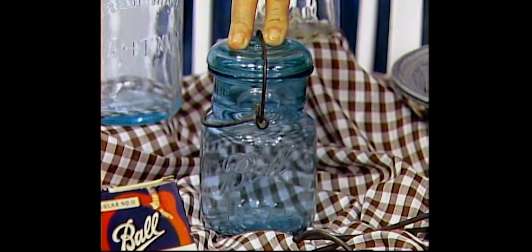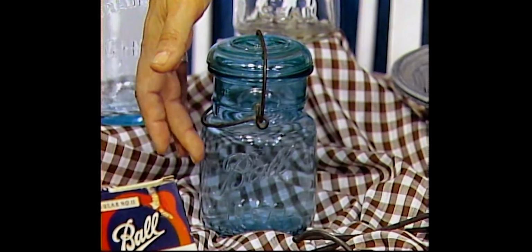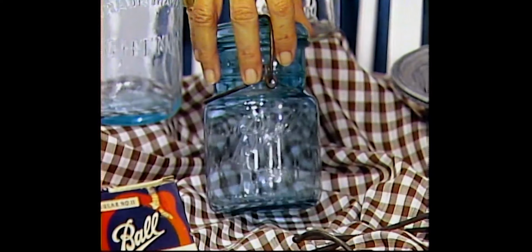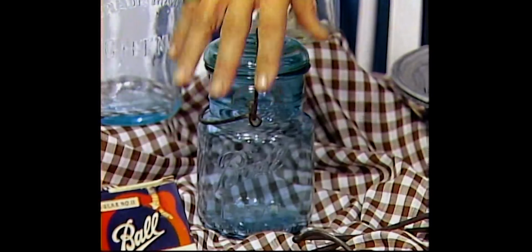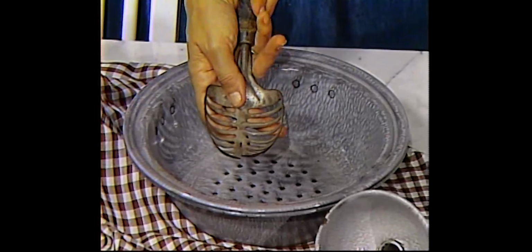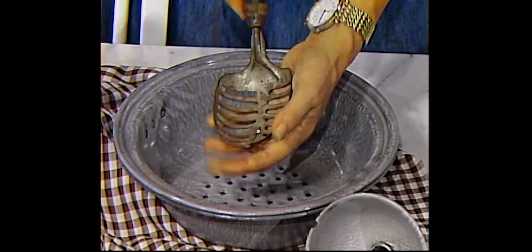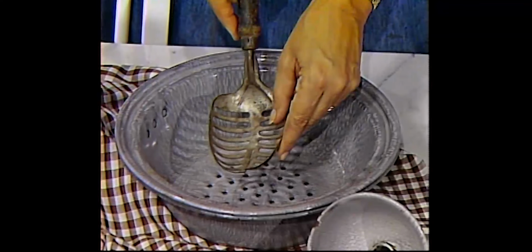This small blue pint jar says Ideal on the side, and it was patented on July 14th, 1908. The fact that it's dated makes it a little more valuable. And this spoon is called a skeleton spoon, and it was used often in canning. Isn't that shape interesting? It looks like a rib cage. Sort of a sick rib cage, but a rib cage nonetheless.